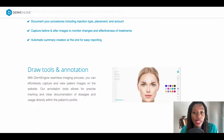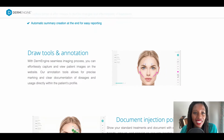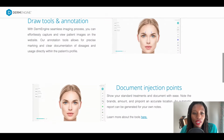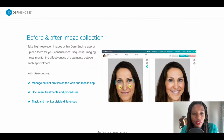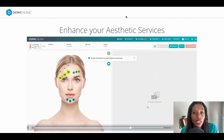You can capture before and after images, monitor changes, and it gives you an automatic summary creation at the end for easy reporting. Of course, you can see you have tools for drawing on and annotation. There's your before and after pictures, which is wonderful, wonderful.